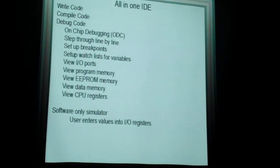On-chip debugging. You can step through your program one line at a time. While you're stepping through the program, you can look at program memory, you can look at SRAM, see what's going on in your memory. You can look at your ports. You can look at how your port is configured.